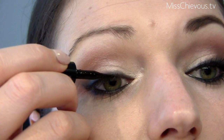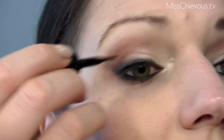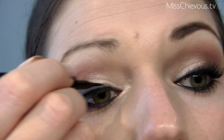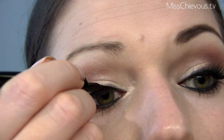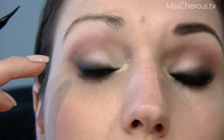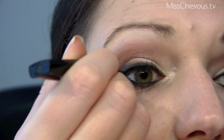Okay, so once that's smoked out, I'm going to take a liquid eyeliner, and this is the L'Oreal Super Liner, close to the lashes as possible. So I'm not going to cover up all that blending that I just did. It's just to put them really close to the lashes so that the lashes look a lot more dramatic.